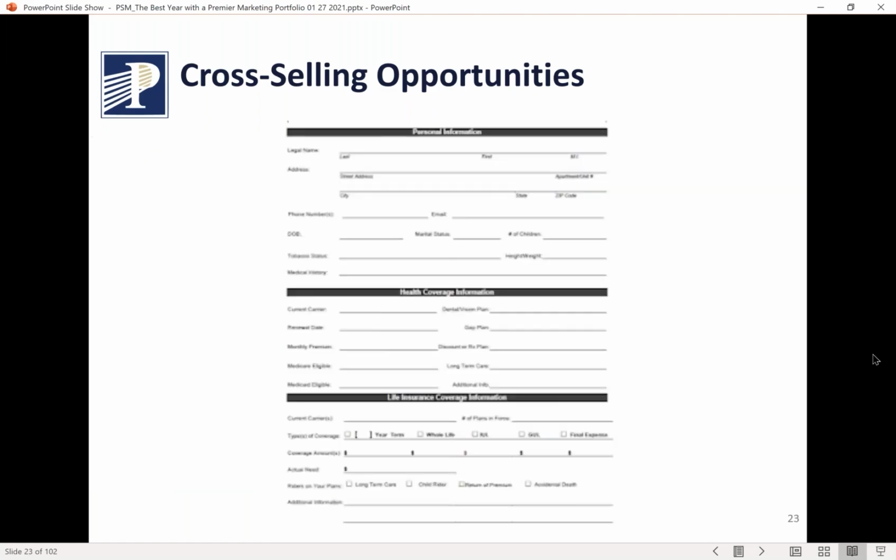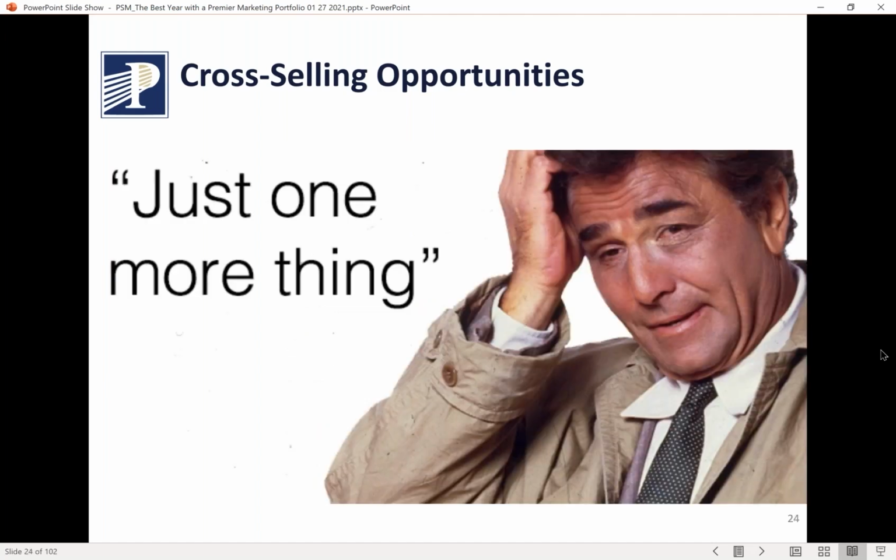We also give an opportunity then to ask additional questions. So a simple fact finder is a great way of gathering other information that we can use to prepare for follow-up meetings with our prospects and clients if we sell them or not on the base program. The whole intent of any of these programs is to not only give the folks the coverage that they need in all areas, but also give us the opportunity to go beyond that initial question and make certain that we're doing a professional job in filling in the needs.